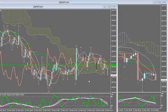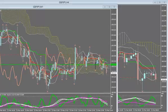This is the 1-minute entry chart. I do use the Ichimoku combined with price action and momentum as my trading style. You can see that we had this move down, price came up, tried to break out above the Kumo, but was held back, started making lower low, lower high, and then I entered here at 159.22 with a 9 pip stop at 159.31.